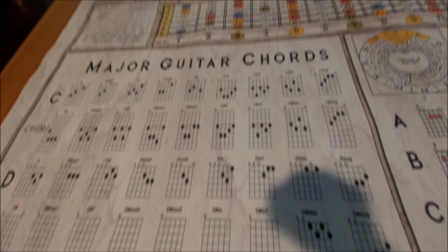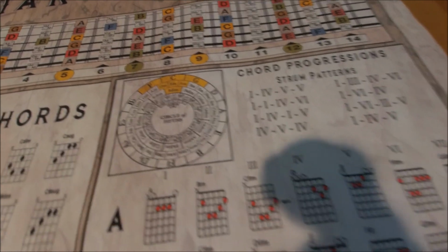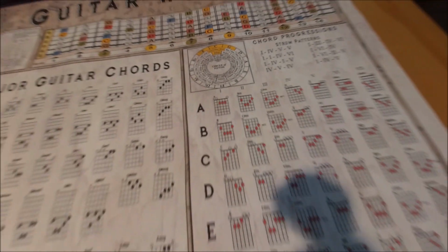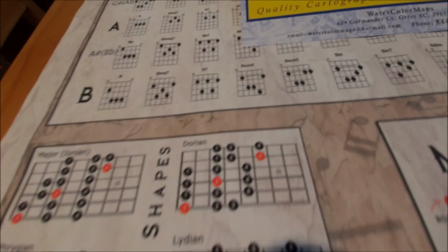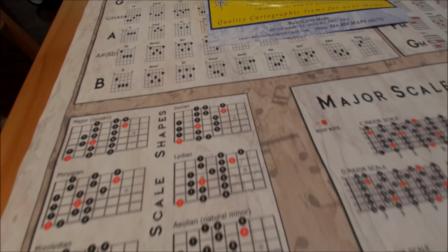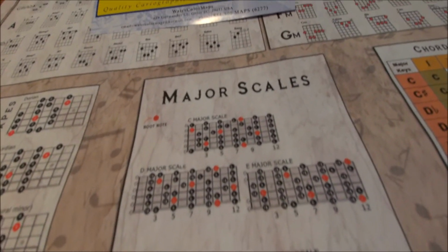On this poster, you're gonna find all your major guitar chords on the left-hand column. You'll find the chord progressions that are popular for strumming, as well as the circle of fifths, and all your majors, minors, flats. Below, you'll find your major, Dorian, Phrygian, Lydian, and scale shapes that are popularly played all over the world, as well as your major scales. And at 2 feet by 3 feet, you're gonna see this poster on the wall for a long time.